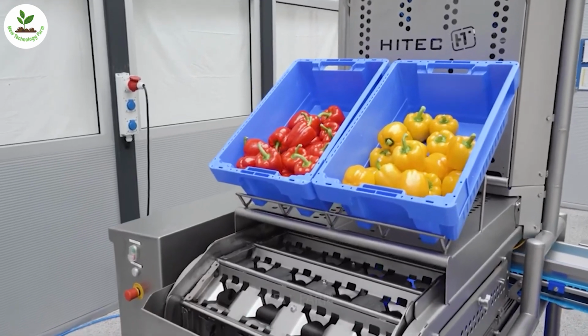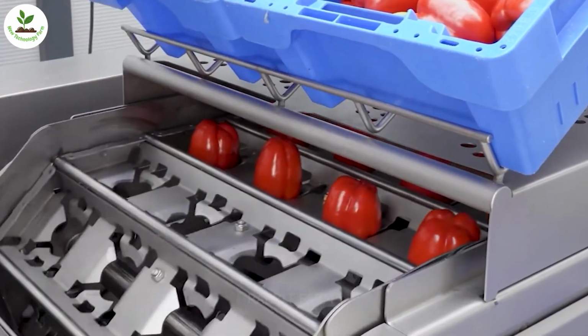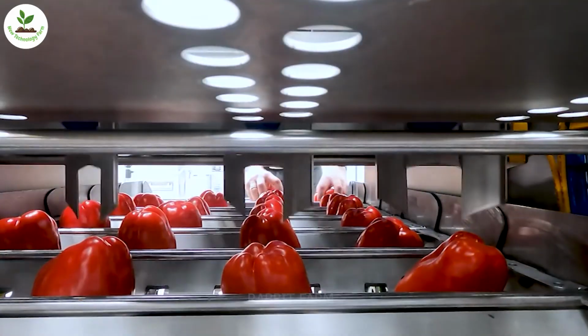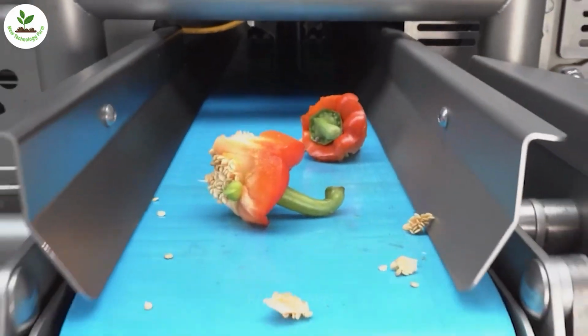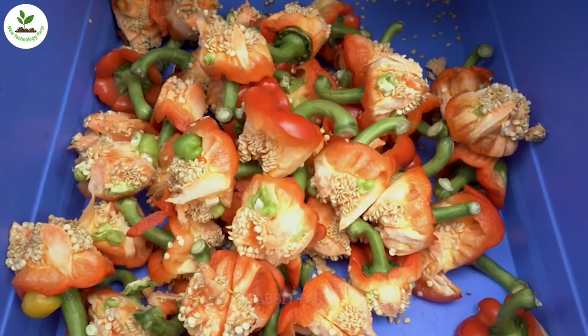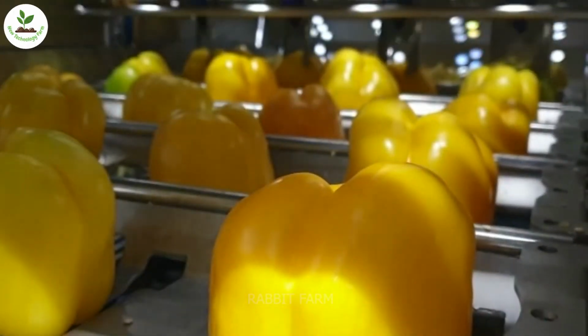Before your eyes is a modern machine, which is not just a simple chain, but a magical tool that turns large bell peppers into thin, regular slices, ready for processing. Every shake of it, every action of the mechanical arms, is an expression of technique and sophistication, bringing perfection to the final product.